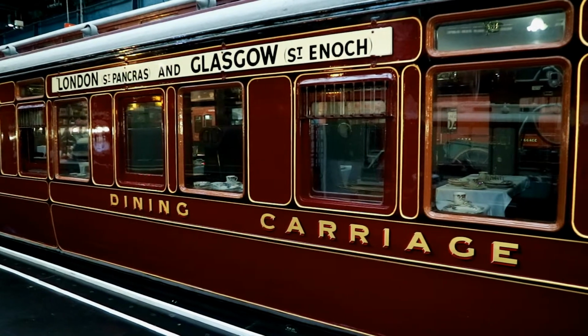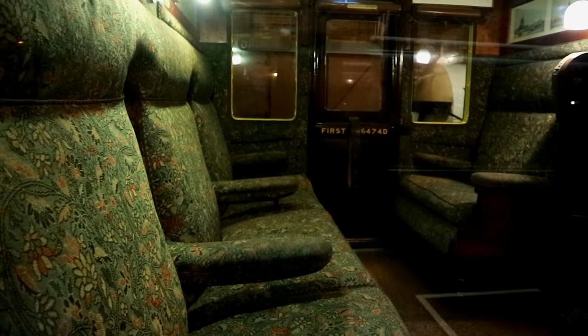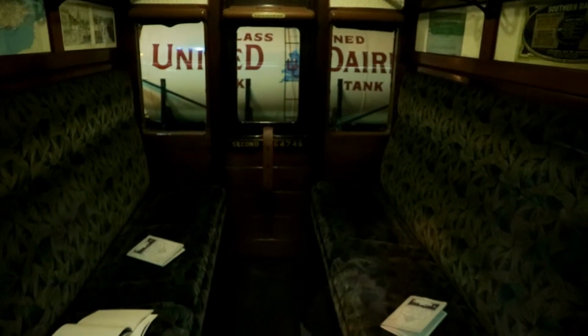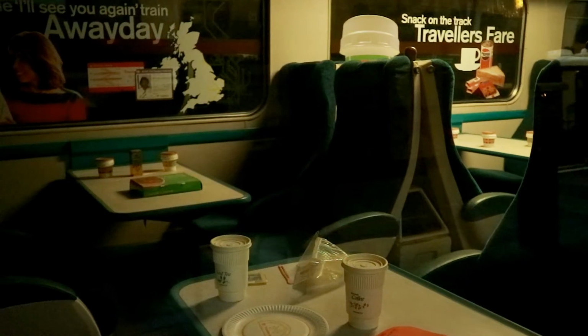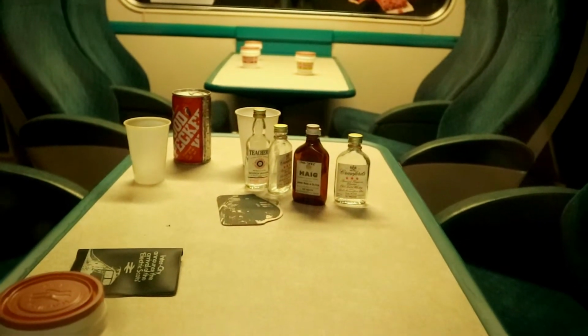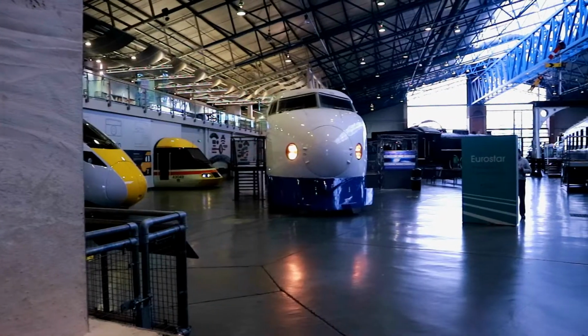And we also have, here we are with some commercial passenger trains, so that was first class back in the day. I think that's second class, yes it is. And we should have coming up one from the early 60s, I believe, or late 60s, early 70s. And now we're in the Great Hall, so that's the Eurostar there.